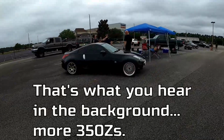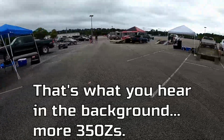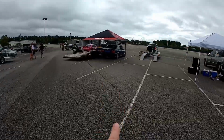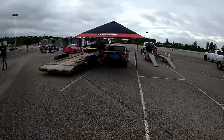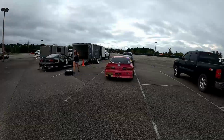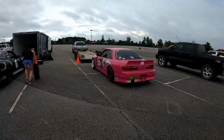There's a bunch of 350Zs. This is his first time drifting. He's done drag racing or something before, so he decided to come out and give drifting a try. Of course, we got the Silver Dragon Racing crew.